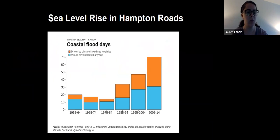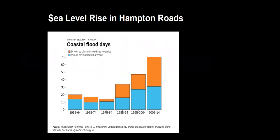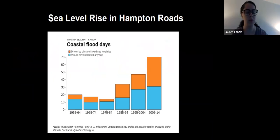The stats associated with the climate change risk of Hampton Roads are equally dramatic. Hampton Roads is second only to New Orleans in terms of population centers at risk for sea level rise and coastal climate change impact.